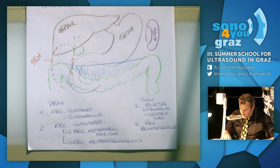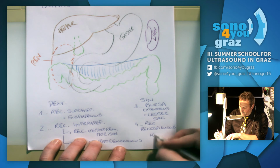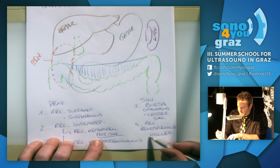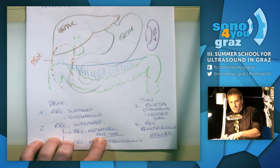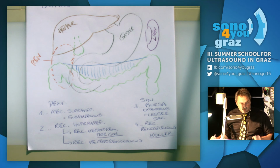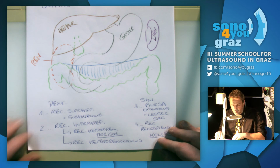And this is the so-called Koller's pouch. So you get over here the name Koller. So you get 2 names, Morrison and Koller. Morrison is right, Koller left. Yeah? But where are they?